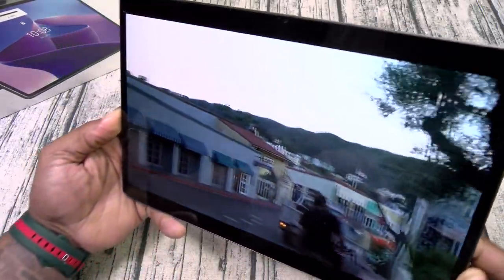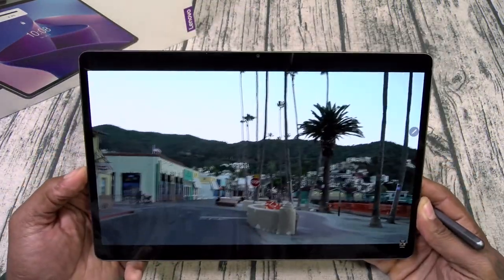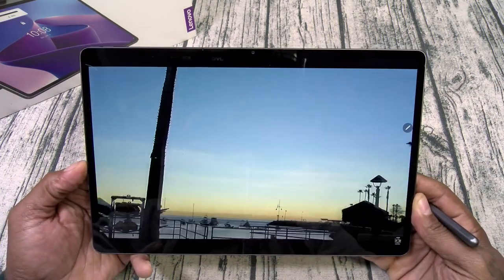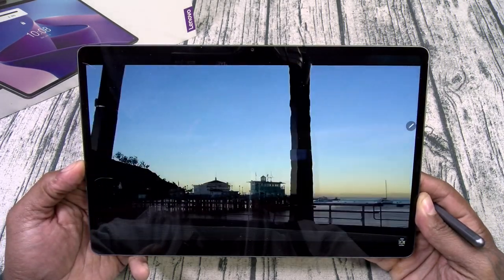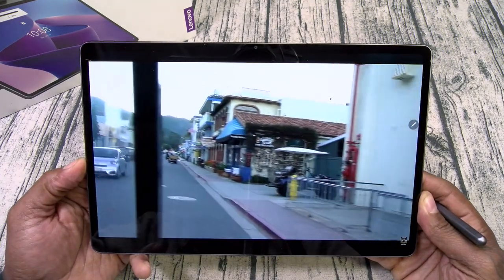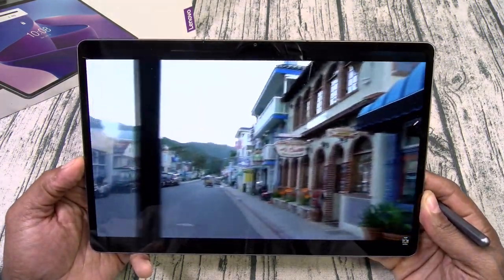Excellent viewing angles. 600 nits brightness. This is crazy. Let's keep it moving.